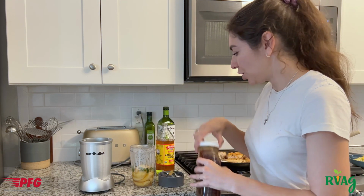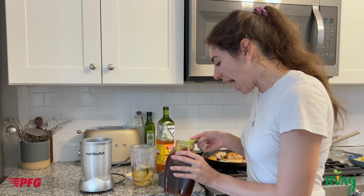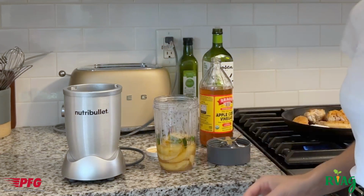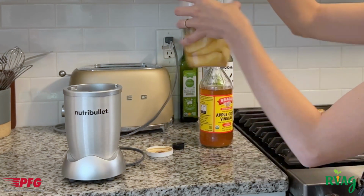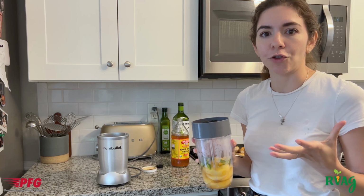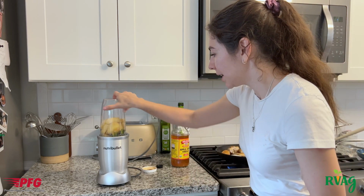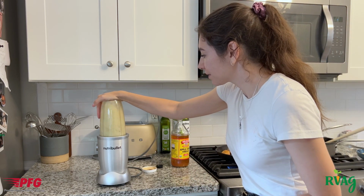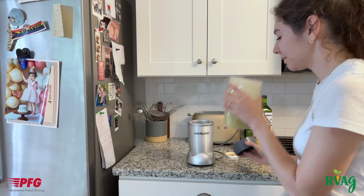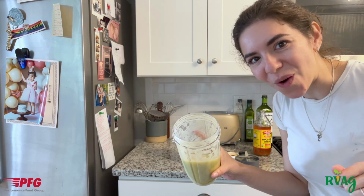Then also going to be doing a little bit of honey. About a half. Sprinkle of salt. And let's blend this. Something to keep in mind when you're blending things right off of the heat is that the pressure tends to increase. So I'm probably going to blend this in sets just to make sure that it doesn't go overboard. Now we've got our nice, sweet and spicy peach sauce to go on our wings.